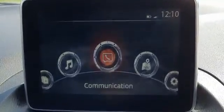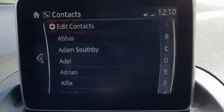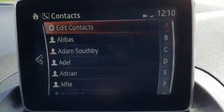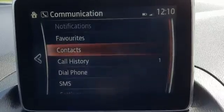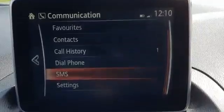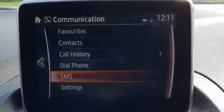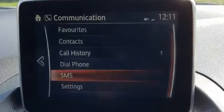Okay, you've got communication. So once the phone's paired up, for example, I can go into my contacts and then make a call. Being an Android phone, it will also read my text messages. I'm not going to go into that in case there's a text I don't want anyone to see, but there's some text messages and it will read them to you, a call history, etc.